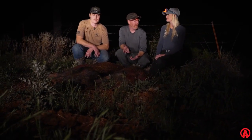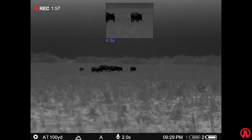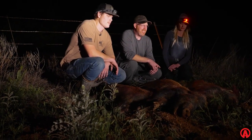We're on our way to the main spot and we decided to scan this field and there was about 10 of them? 15? I think so. They were all different sizes too. What a great hunt to start off the pig hunting for the night. We're gonna get loaded up and move on to the next spot and see what happens.